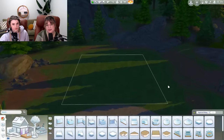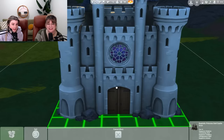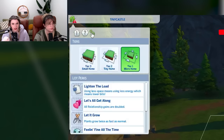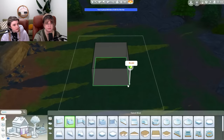How tiny are you thinking? I mean, we can make this easy. Done. It might have to be a bit bigger than that. No problem. Okay, that's that. In order for it to be considered a tiny house, we have to be at or under 100 tiles. So I think that we should just shoot for that. That's gonna be tight, but doable.